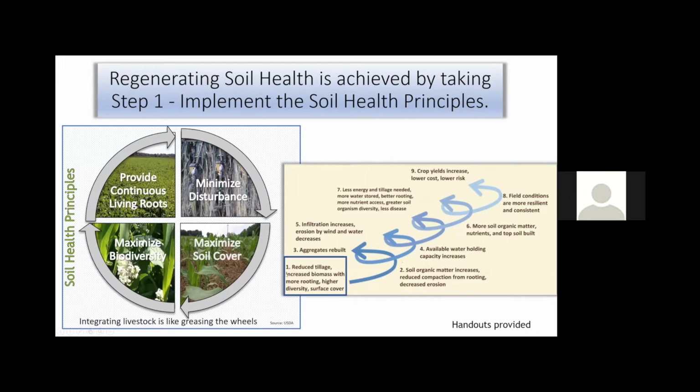Integrating livestock into this is like greasing the wheels. Livestock inputs, the nutrients and urine that come from the manure, can really allow for a jump start of the biology. It can cycle the residue. We can draw in biodiversity of new insects and organisms, and it can feed the system.